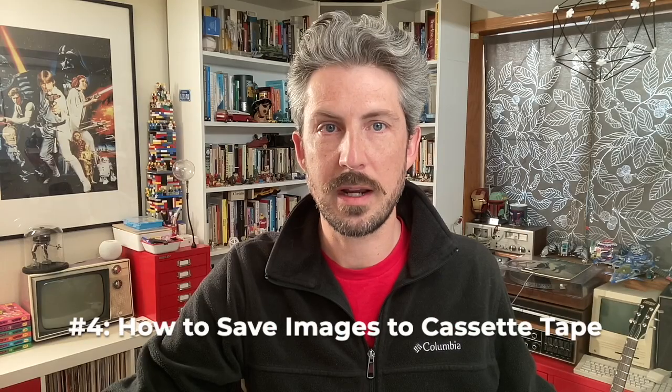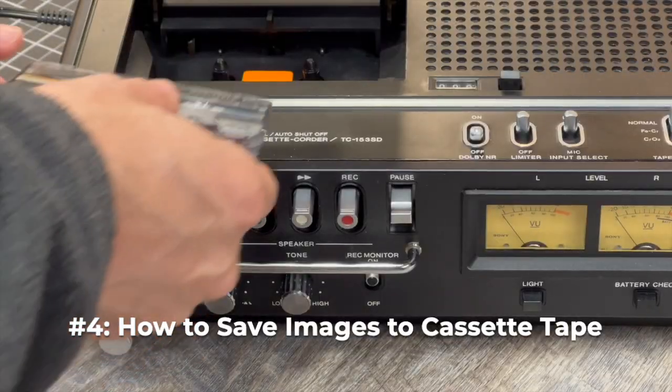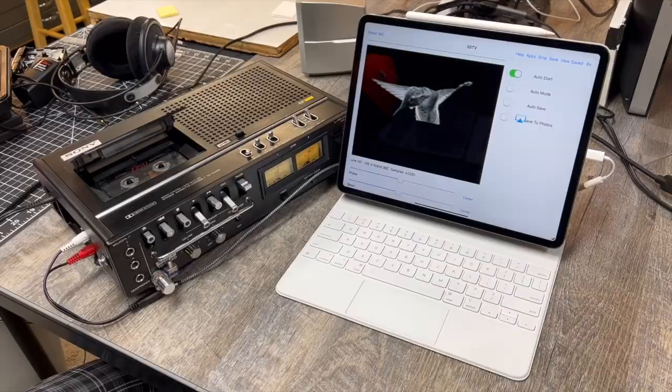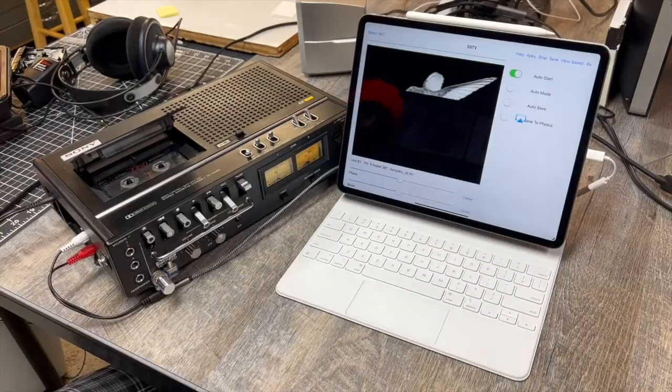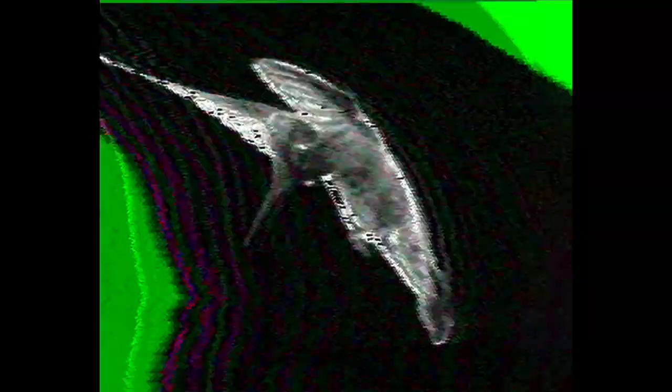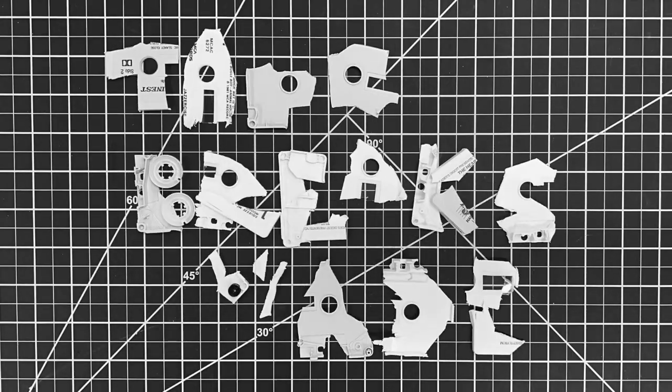At number 4 is how to save images to cassette tape. I don't know what else to say other than I've fallen in love with the experimental possibilities of magnetic tape. I've got a whole playlist called Aid Breaks Tapes where I document my evolving experiments with sound and the possibilities of this nearly obsolete medium.